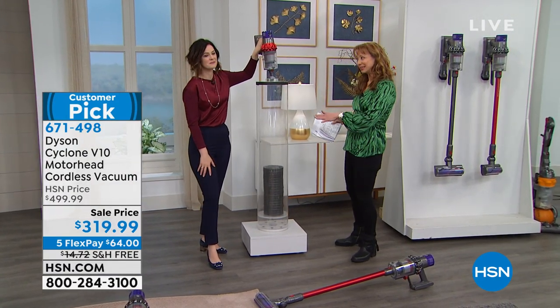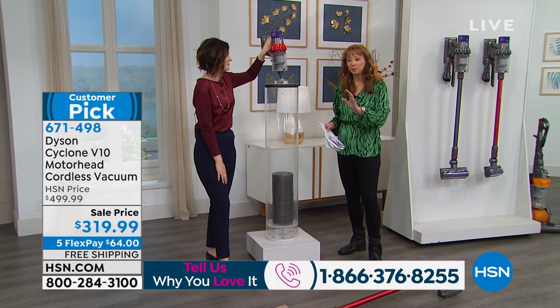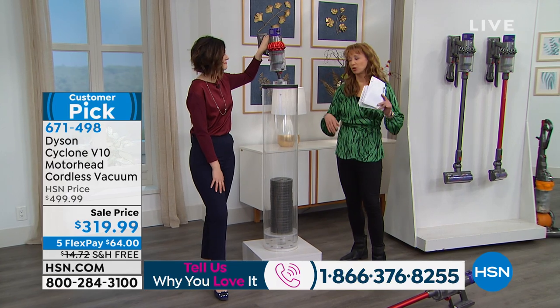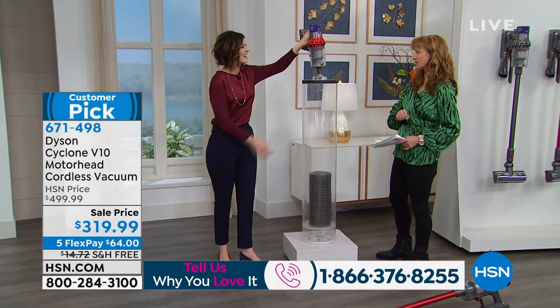One thing we have to make clear though, this is a full-size vacuum replacement. It is not about doing the spills and the sugar and all this. James Dyson said he's gonna cut the cord. This will replace my full-size vacuum.